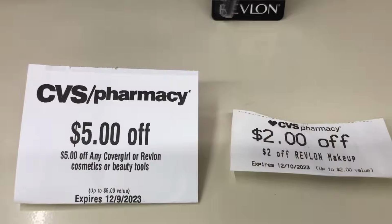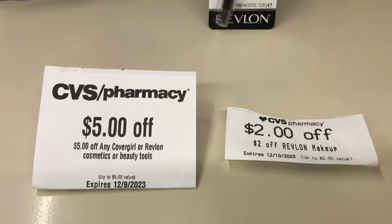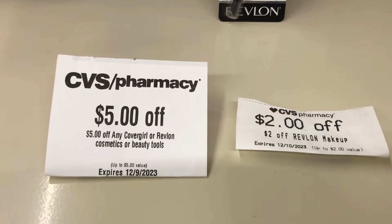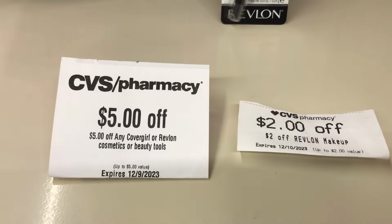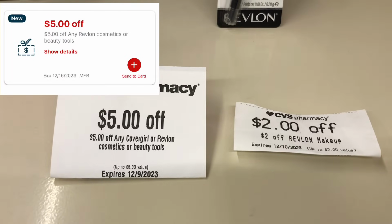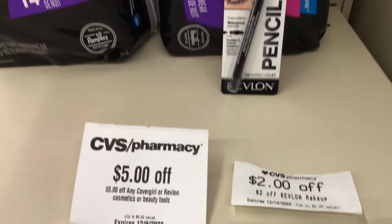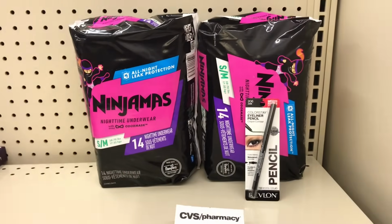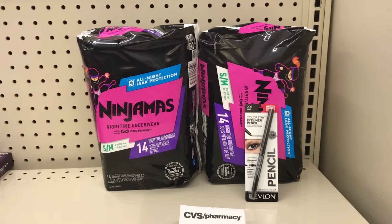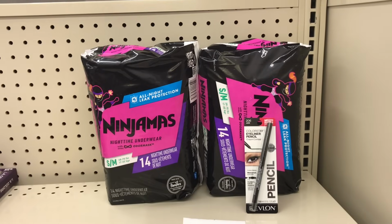I'll be using a $5 Revlon CRT we all got last week. If you printed yours out, you can still use it within 2 days if your store accepts it. And today we received another $5 mystery CRT for Revlon as well. I also have another $2 Revlon CRT. The total for these 3 CRTs is $12, but the item I picked out is $10.49. That means one of them is going to adjust down.